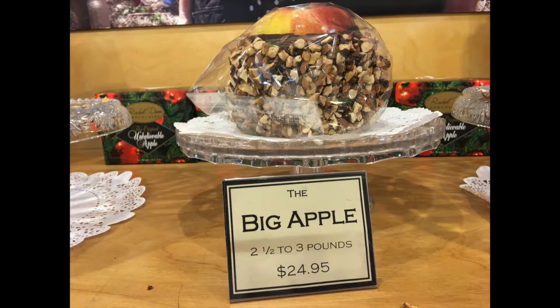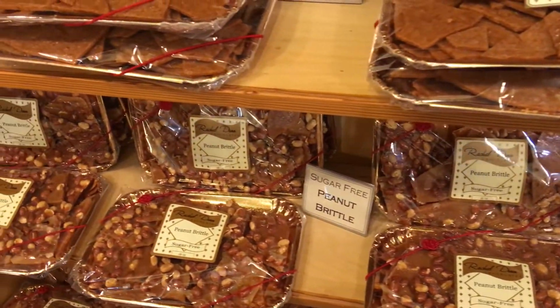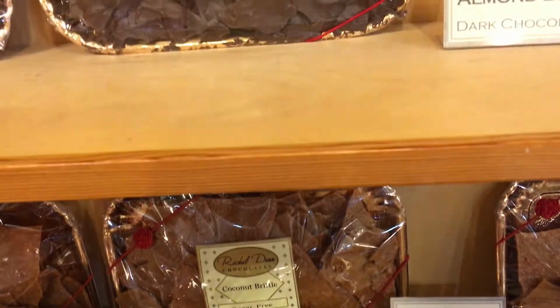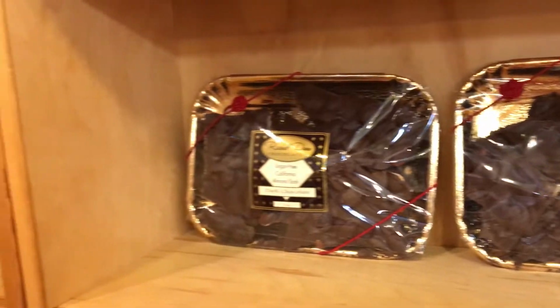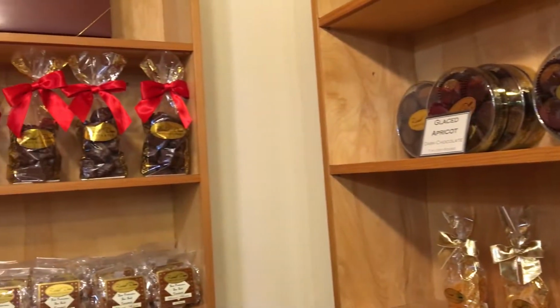Here's the one that they have displayed there in the shop. And they also have one for half that price. But it doesn't look a whole lot smaller to me. I'm sure it is though, but oh, it's delicious. And then of course they have a lot of different brittles, and they have sugar-free brittle in chocolate and plain.